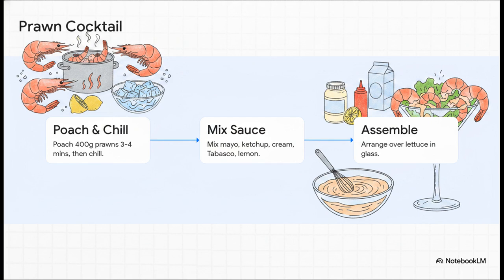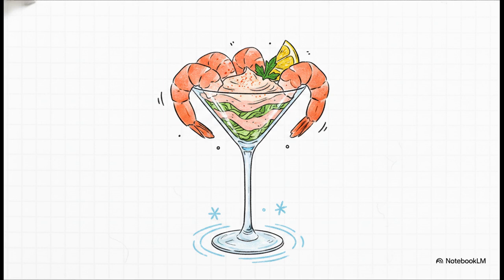After that, we balance a really rich sauce using mayo, ketchup, cream, and a bright, punchy kick of Tabasco and lemon. Notice how arranging the prawns right around the rim of a cocktail or martini glass builds this incredible vertical height? It makes this well-chilled dish visually striking. And that base of shredded lettuce isn't just filler, it actually provides a crucial textural bed. The garnishes, a wedge of lemon, a sprig of parsley, a sprinkle of paprika, maybe a cherry tomato, they add necessary pops of yellow, green, and red against the pink sauce. And remember the golden rule here, the temp requirement is strictly cold.